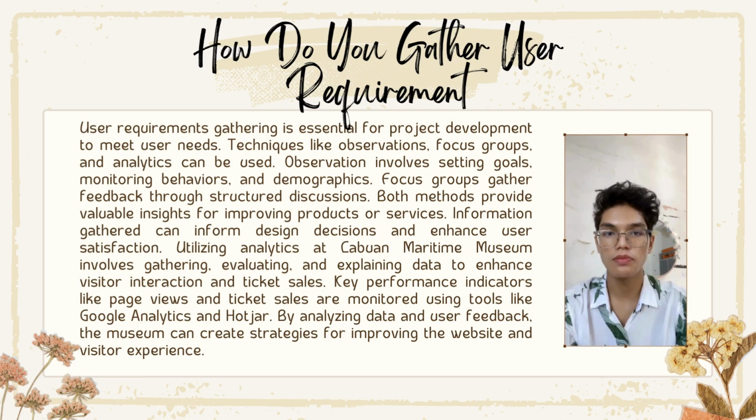Today, I will be presenting our approach to gathering user requirements for the Labuan Maritime Museum's tourism website. Our methodology includes three primary techniques, which are observation, focus groups, and analytics. Each of these techniques plays a crucial role in understanding and meeting the needs and expectations of our users.